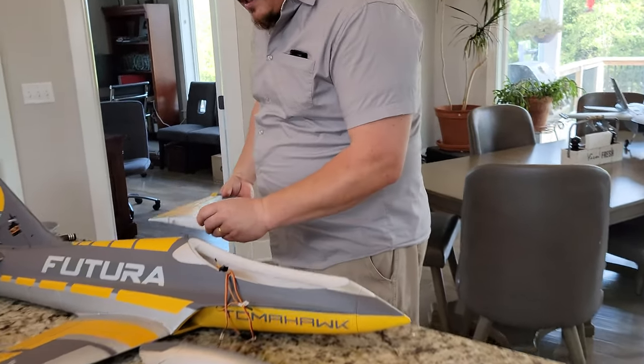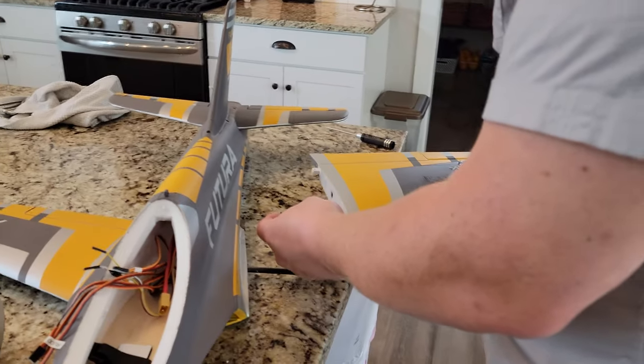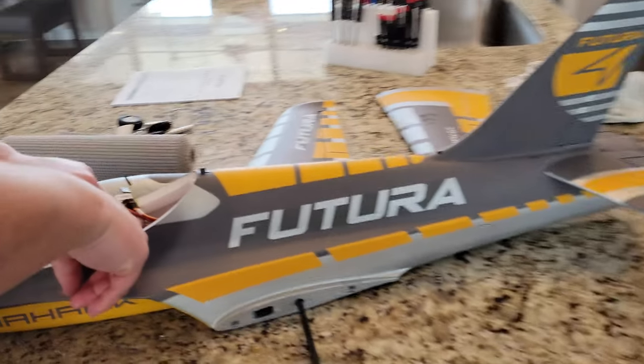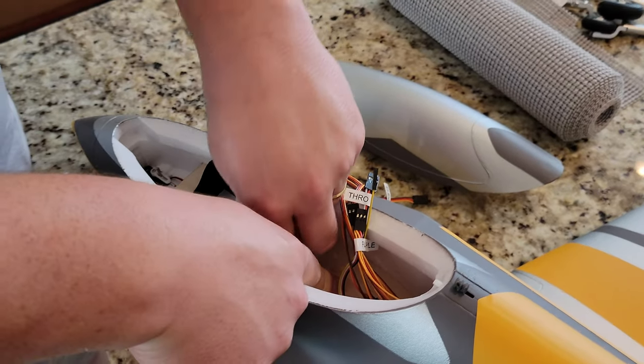So our next move is to come back in here. In fact, I wonder if we should do the shelf liner trick right now too. Let's do shelf liner. Shelf liner is how we keep our batteries from slipping.